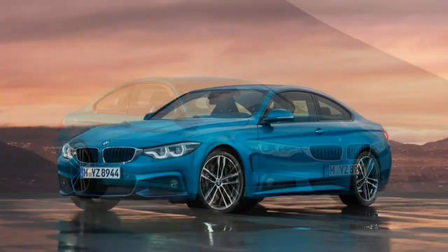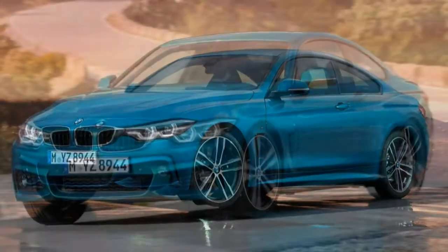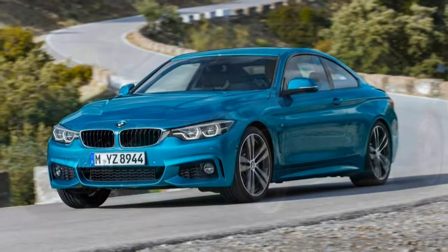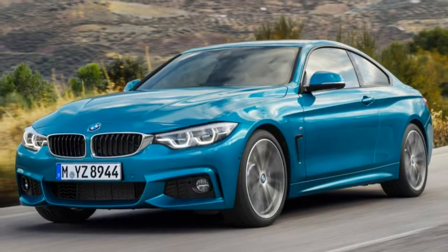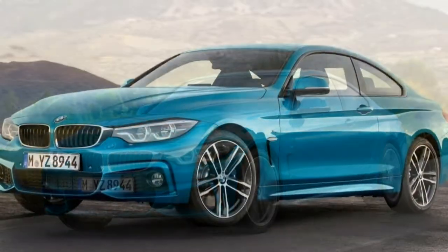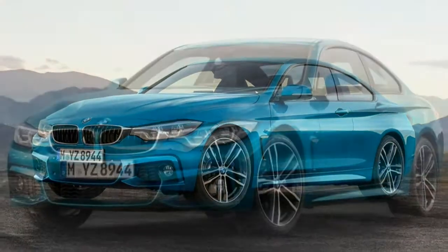Technology. This 2018 refresh updates the iDrive infotainment system, but it's definitely not a major step of progress. The available virtual instruments have a certain wow factor, but Audi's is more functionally useful. Audio and navigation.